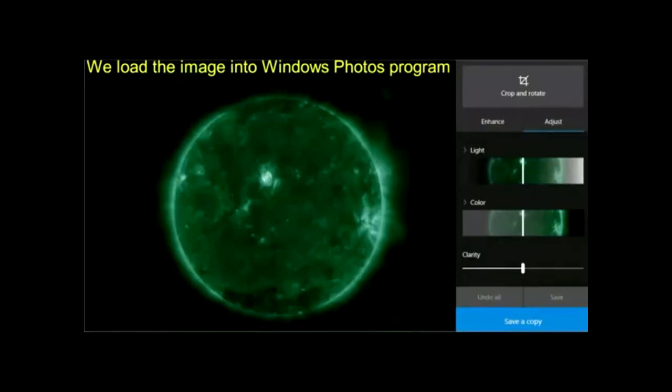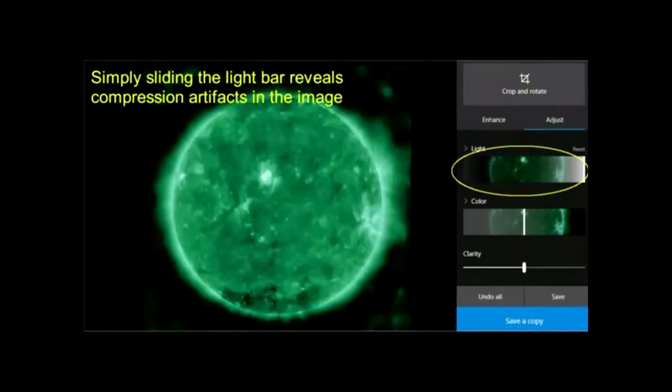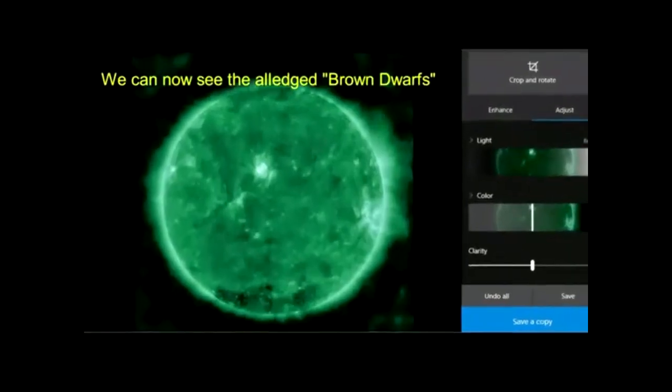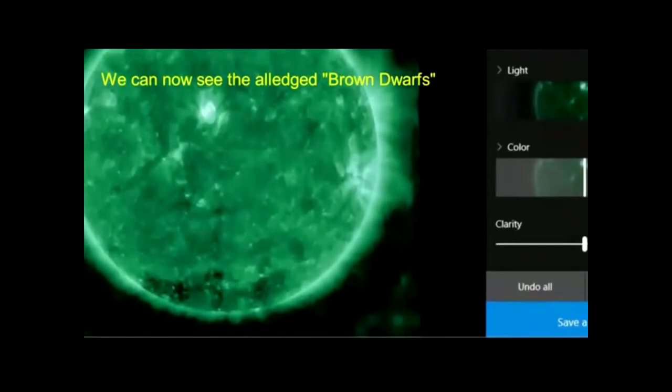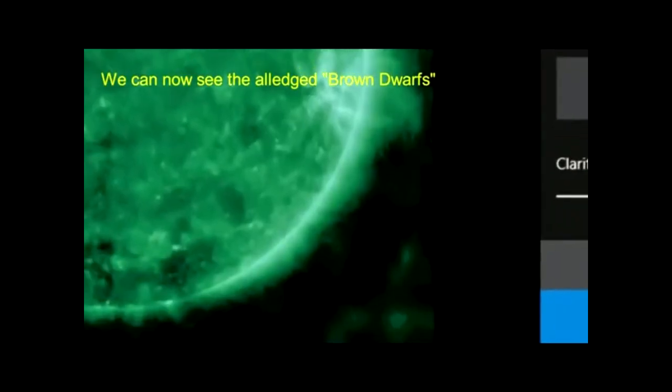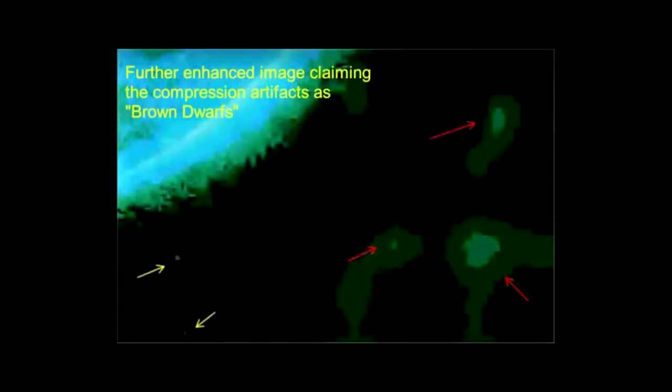First, we load the image into the Photos program. Simply sliding the light bar reveals compression artifacts in the image. We can now see the alleged brown dwarfs. Looks like a skull to me. Further enhanced image claiming the compression artifacts as brown dwarfs. This was an image from the video.